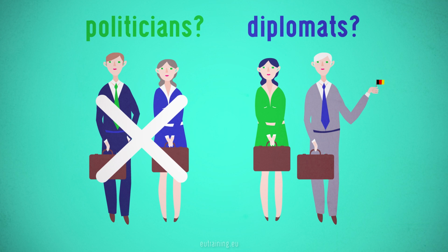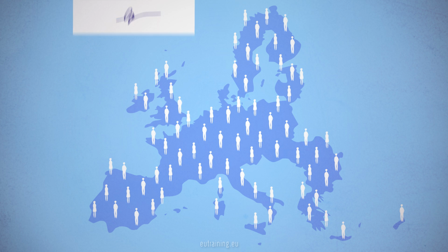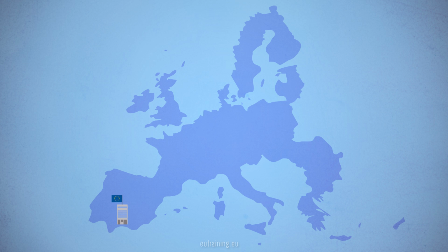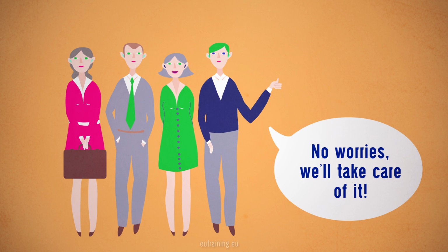They are not politicians or diplomats delegated by the EU's 28 member states. Approximately 50,000 EU officials are employed directly by the EU institutions, either on a permanent or temporary contract. They work for the European Commission, the European Parliament, or any of the approximately 40 EU institutions or agencies located across Europe and the world. They are the people who keep the EU running.